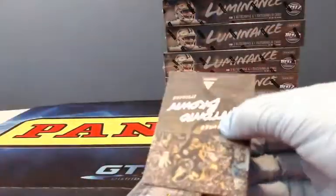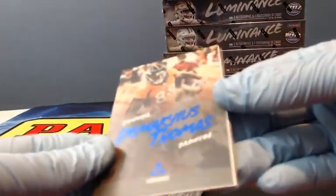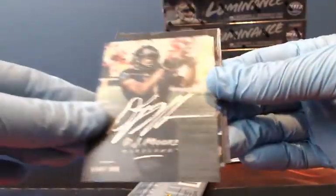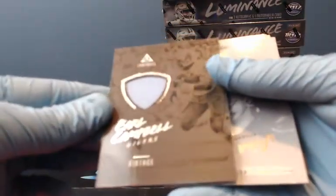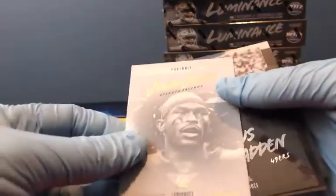Another draft day. That's three in a row. Demaryius Thomas, 95 of 99, blue. And DJ Moore again. Draft day auto, DJ Moore. Hopkins, Dynamic, Armstrong, Barkley, Allen. Jersey piece of Earl Campbell. Julio Jones.